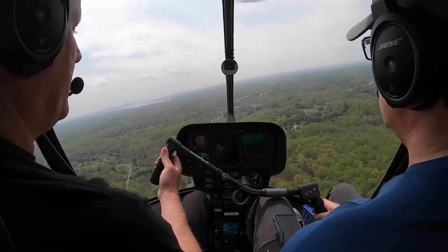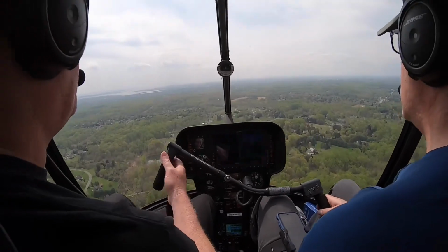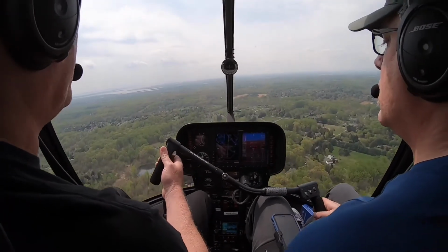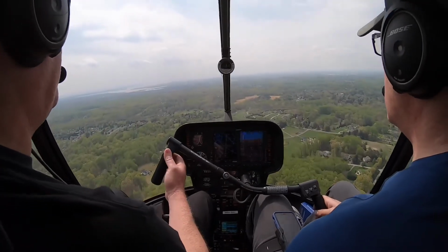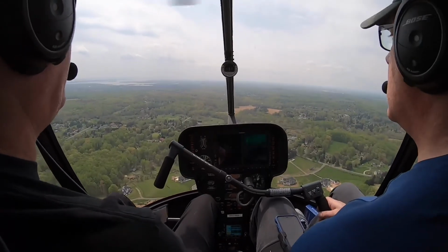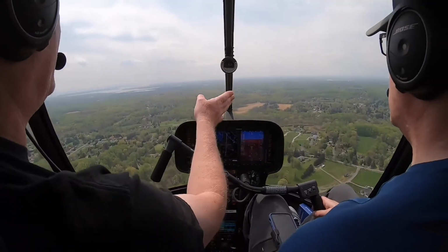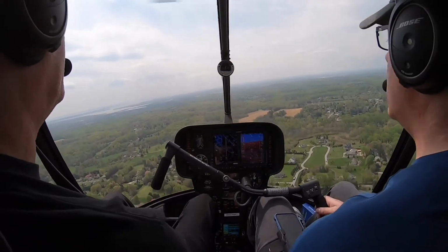Mark 3 Tower, Mid-River 1 with Foxtrot. Mid-River 1, Mark 3. Coming back from Falston for the south pad. Mid-River 1, Roger, port checkpoint 2. Checkpoint 2, Roger. Alright, a little bit more to the right now. Coming right.